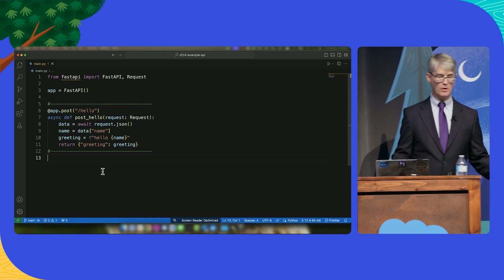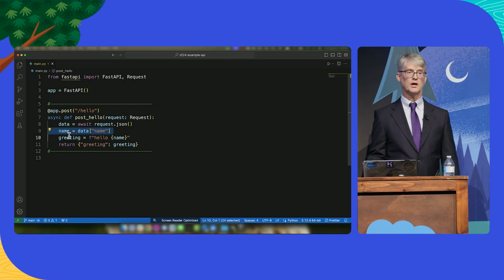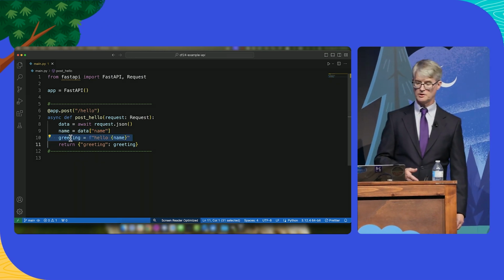So first off, we need an API. For the sake of the demo, we're going to do a really simple one. One route, post to hello. If you send it JSON with a name, it'll return a JSON response with a greeting.